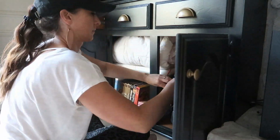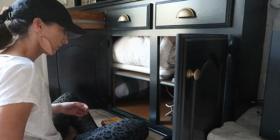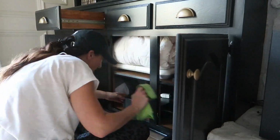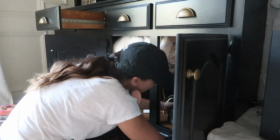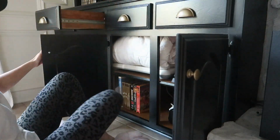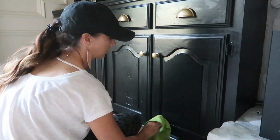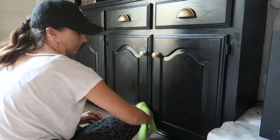Down in this cabinet, I don't know if you can see this, but we do have a VHS player and some VHS tapes. My son found those one time when we were shopping at the Goodwill, and they were very cheap and he wanted them, so I went ahead and bought those for him. But I feel like we're one of the last people in America to own a VHS player, so let me know down in the comments if you still have a VHS player. We also actually own some VHS tapes.